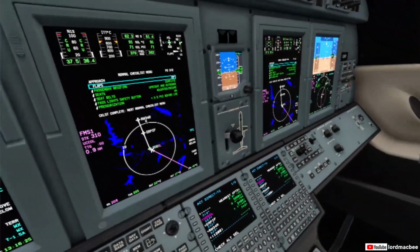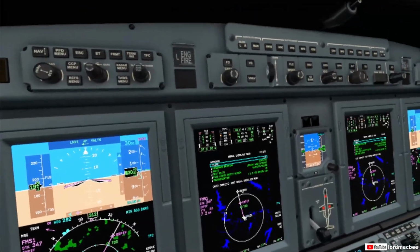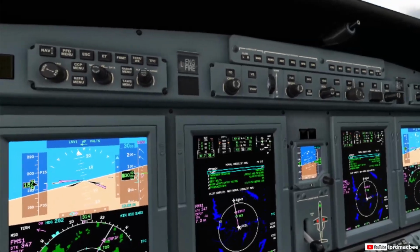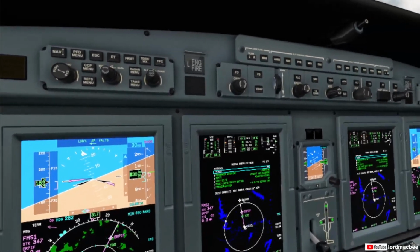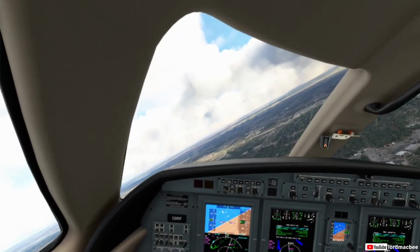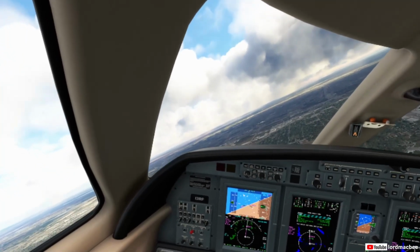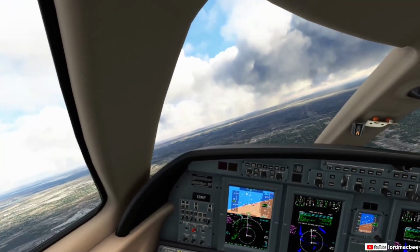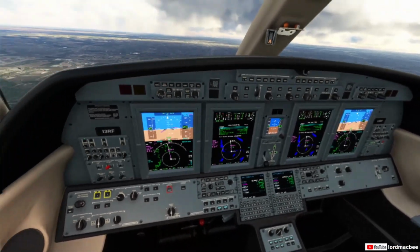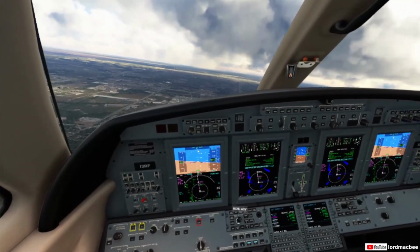Okay, 200 means gear down. Selected. And indicating 3 green, no red. And flaps 15. That completes our approach checklist.